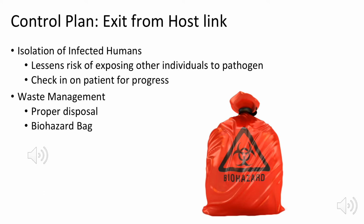The control plan we have chosen to reduce the exit from host link is not that specific to our case, since it can be used to prevent disease transfer for many different pathogens. First is the isolation of infected humans to lessen the risk of exposing other individuals to the pathogen. This includes medical professionals. You must also periodically check on the patient to monitor their progress. The second part is general waste management, making sure everything that has been in contact with the patient is properly disposed of and placed in a biohazard bag.